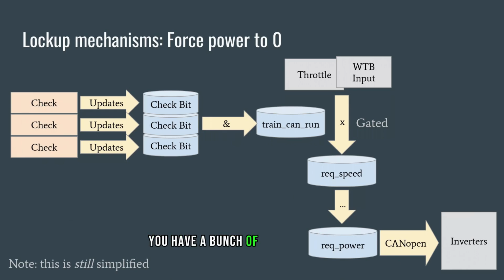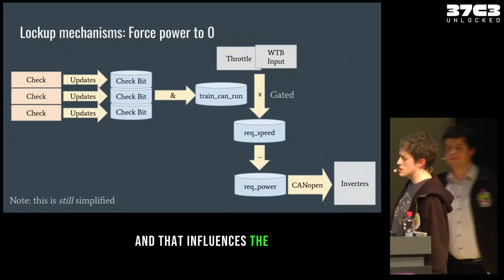You have a bunch of different checks, which are those triggers we'll talk about in a moment. They get ANDed, and if they decide that the train should be disabled, then the throttle is gated through this, and it's always 0 if the checks don't pass. And that influences the CANopen message.